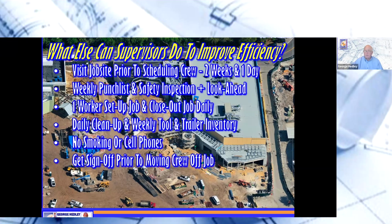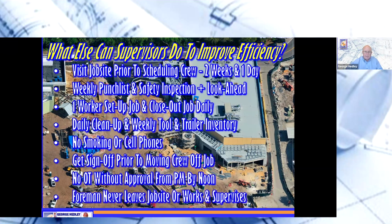Get sign off prior to moving the crew off. Hey, are we done? Walk the job, take a video, take pictures. Okay, we're done. So they can't say you scratched something or punched a hole in the wall. You can prove that you didn't do it. No overtime without approval. And the foreman absolutely never leaves the job site to go to Home Depot. If they've got to go, they send somebody. And if they're on the tractor digging the ditch, everybody's standing around watching them. Their job is to supervise and manage, not do most of the work.